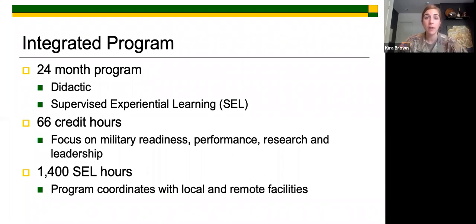And you can see here that we have a robust opportunity for that supervised experiential learning. So you'll have over 1,400 hours, or at least 1,400 hours of that SEL. And that will be coordinated with military organizations as well as San Antonio community organizations, so that we can get all the students the experience they need.